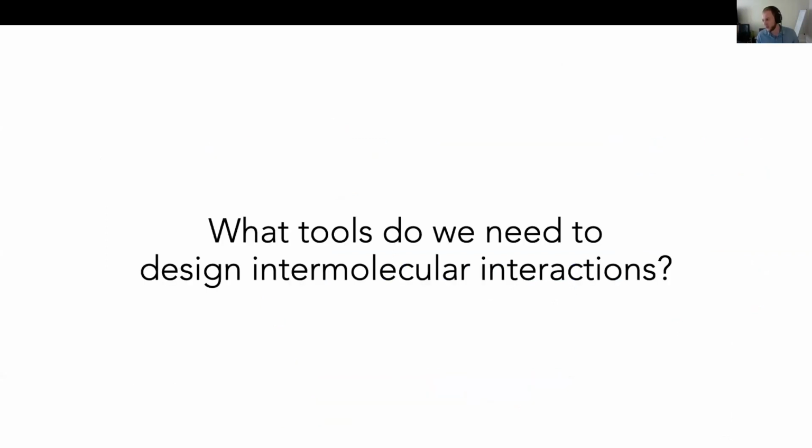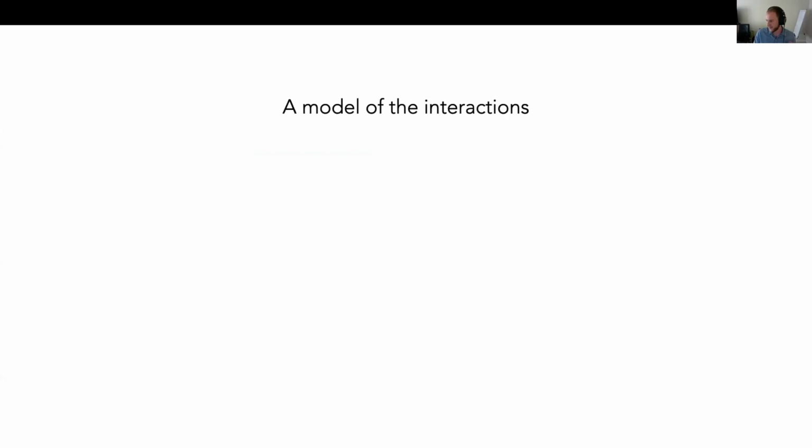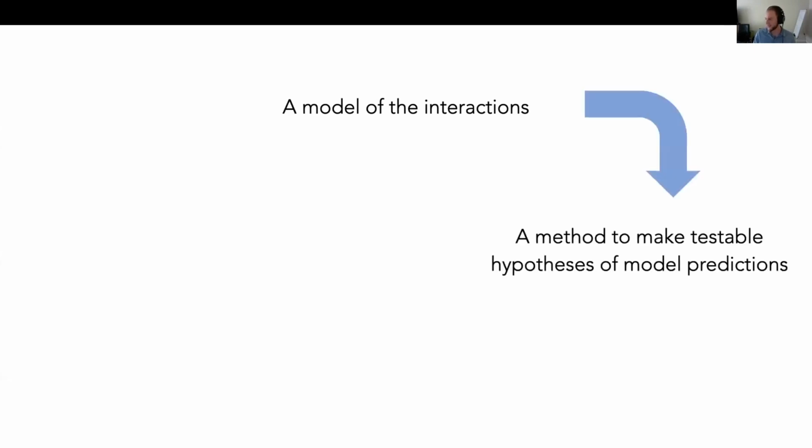So if we think about what tools we might need to actually design these intermolecular interactions, they break down into four general categories. The first, and the one that I think you guys came to this talk for, is a model of how these interactions are actually taking place. We then need a method to translate those predicted interactions, or the predicted mechanism of the interaction, into a way to actually test the hypothesis that's made by that model.